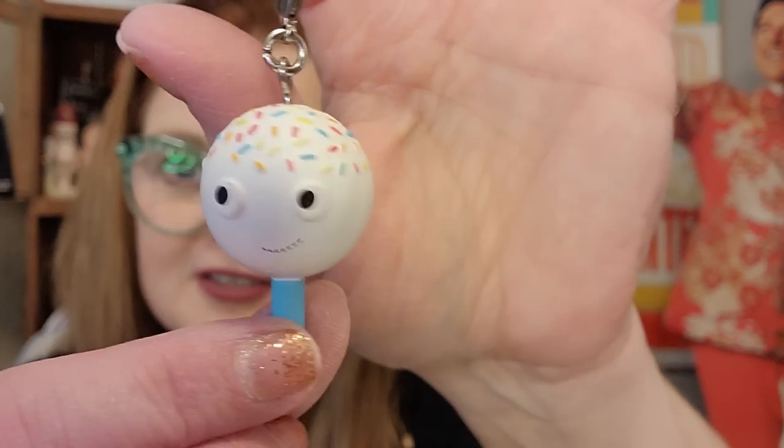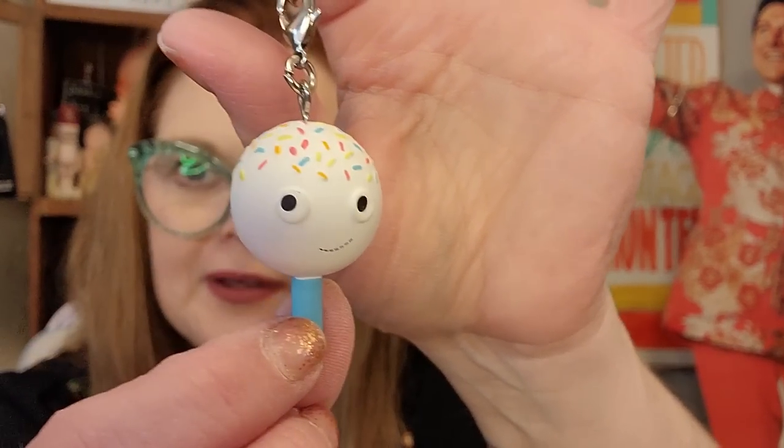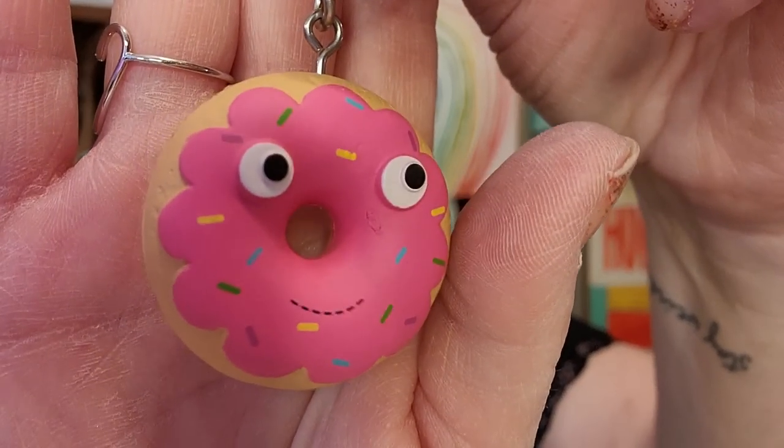Kid Robot, we're on that last layer there. Oh my gosh, he's a little lollipop. It's a cake pop. Look at him. Little cake pop. Next one is, oh, a big donut. It's like a Homer Simpson donut. Look at him.